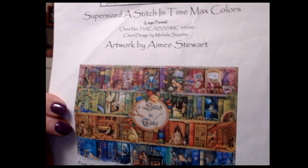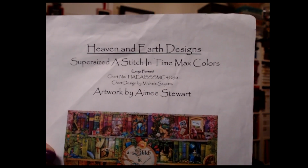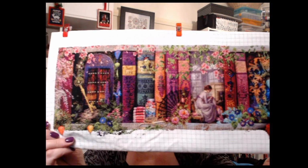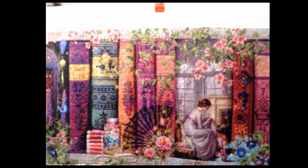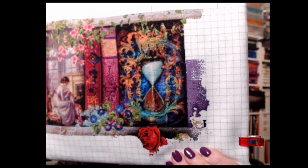My oldest WIP is A Stitch in Time by Aimee Stewart, charted by Heaven and Earth. This will remain my oldest work in progress for quite some time. I am currently here. It is a lovely project. I am just over halfway on that first shelf.